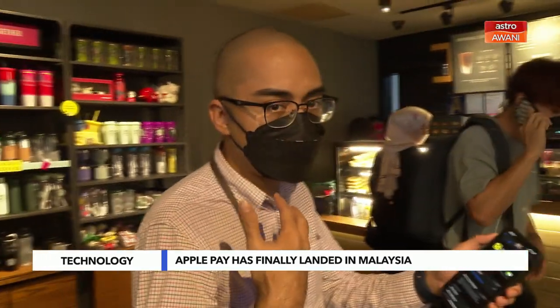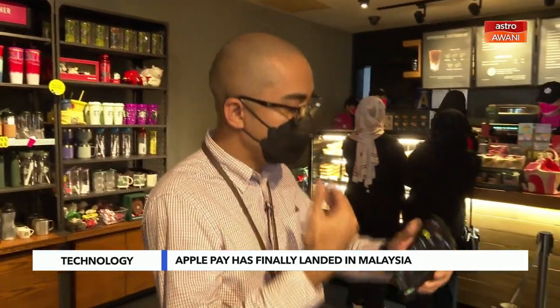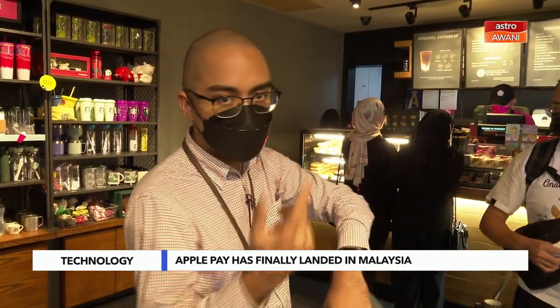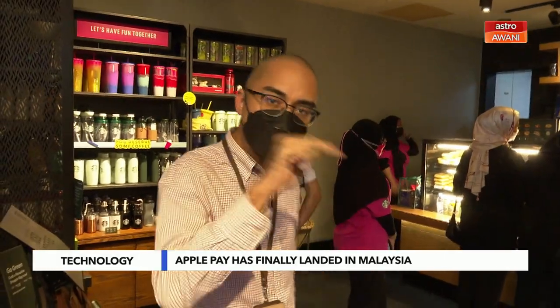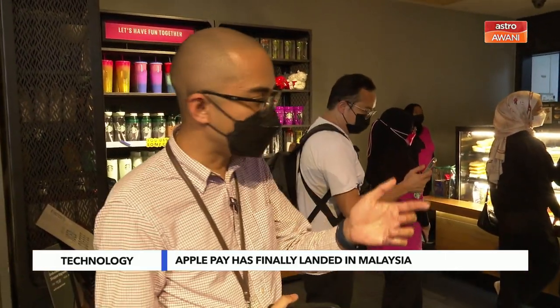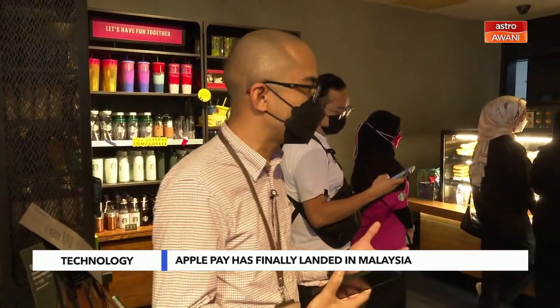Of course, there's a lot of verification. If it's done on the phone, then it's a Face ID. If it's done on the watch, it's the 4-digit Apple Watch ID. If it's done on the MacBook, it's using the Touch ID. And if it's done on the iPad, it's also the Touch ID using the iPad as well. So there's a lot of verification methods of how you can authorize a particular payment.